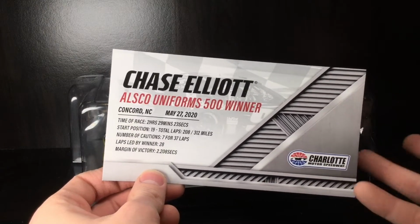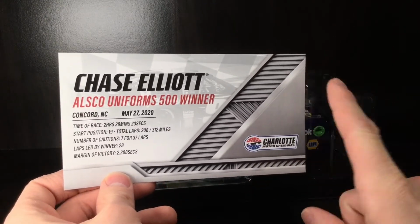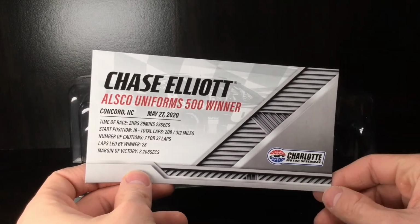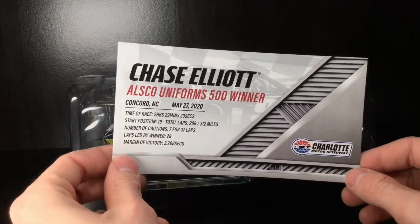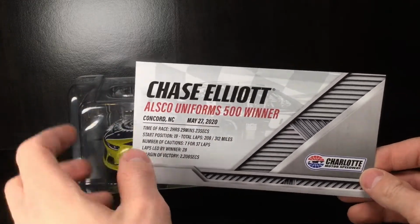Heck, I got the photos for my freaking thumbnail when I did the 1:64 review. And of course, if you want to see that diecast, you can check it out down below, the full 1:64 scale review for the Chase Elliott 2020 Charlotte win. So, yeah, Chase Elliott, ALSCO Uniforms 500.